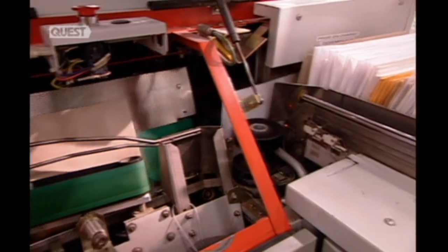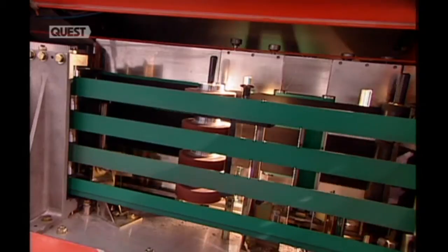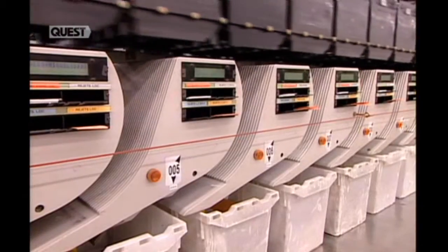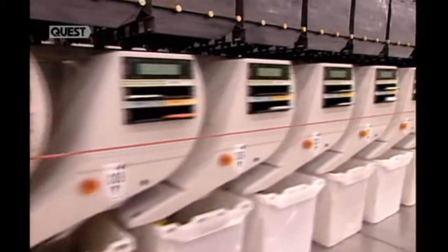Meanwhile, the large envelopes go through what's called the flat sorting machine. In a single procedure, it postmarks the stamp, reads the address, applies a barcode sticker, reads the barcode, sorts the mail and drops it into the corresponding letter carrier's bin. If the machine can't make out an address, the envelope goes back for manual sorting.